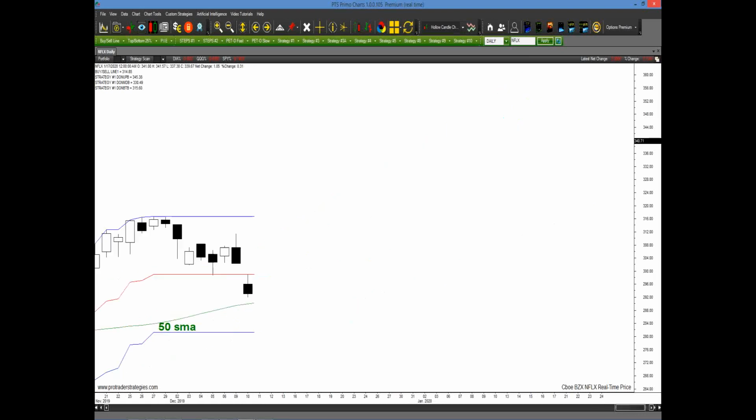All right, the next stock in that series is Netflix, okay? The exact same scenario here. We're above the 50. All the 3 Donchians are headed higher. As we go up, we touch and hug, but then we start to sell off. This is where all the traders get nervous. They see a bearish engulfing pattern. They see we broke this major support right here on the close.